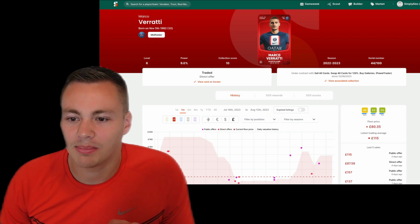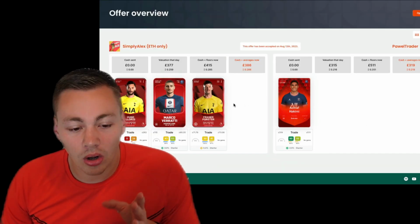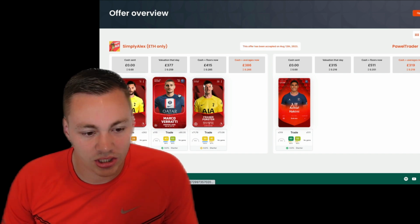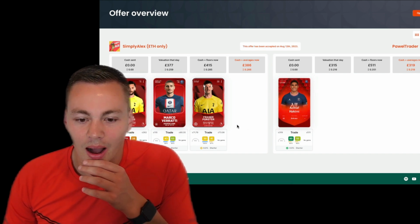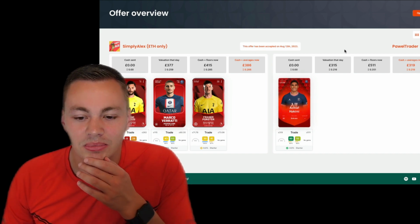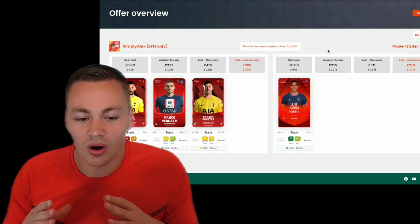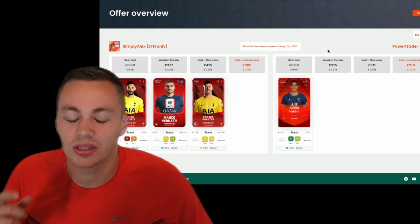I could buy Verratti back, but let me know if you think I've made the right or wrong decision here, because there's a lot more upside in this if Verratti goes to Chelsea, Hugo Lloris goes, well, anywhere, starting spot really. And then Hakimi's obviously just a great scorer where I did need a defender in my rare team. So I'm a little bit unsure about it. I am happy now, but I could see it going wrong. So let me know what you think about that.